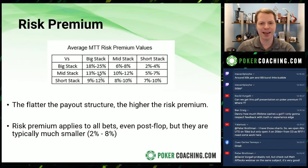Anyway, as a medium stack against a big stack, you need additional, call it 13 to 15% equity. Medium stack against another medium stack, 10 to 12. Medium stack against a short stack, 5 to 7. And then as a short stack, you're going to need about 9 to 12 against the big stack, about 8 to 12 against a medium stack, and about 7 to 10 against a short stack. This is when you have to call off against their all-in.